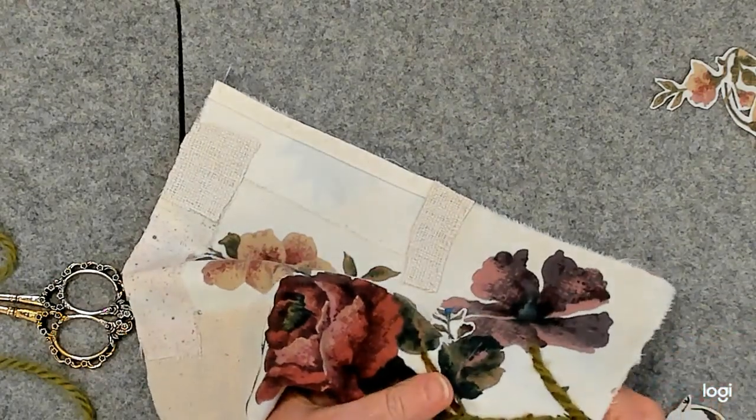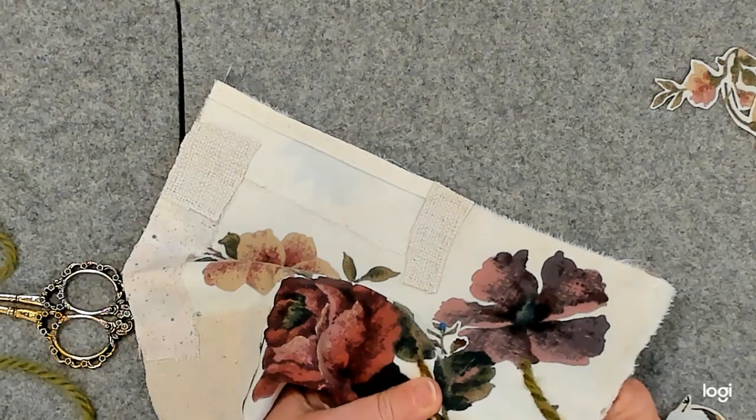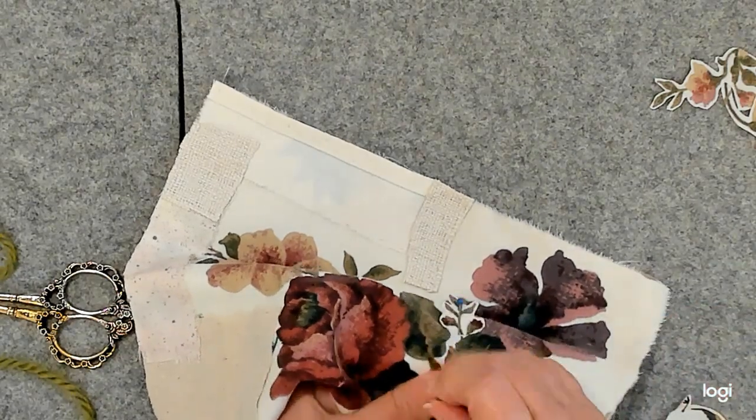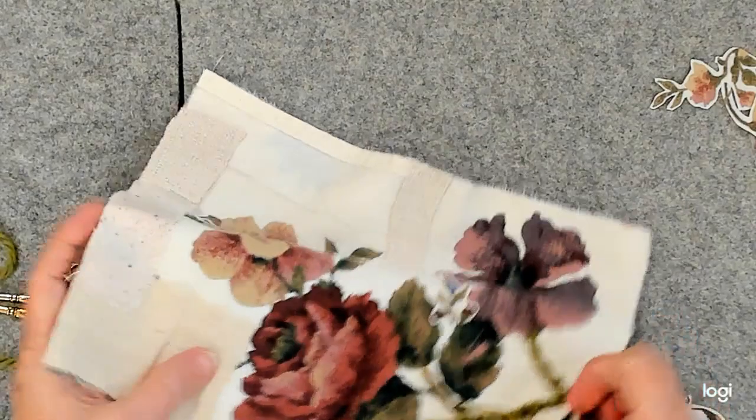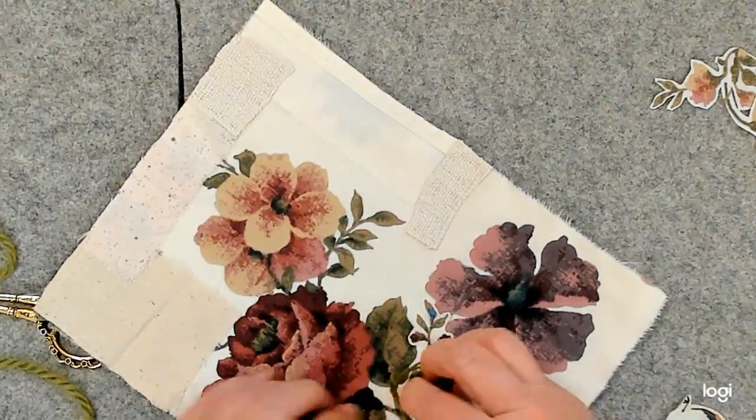I'm awkward with my sewing. I'm surprised I ever get anything done. Some ladies just zip right through their stuff. It just takes them a minute. For me, it takes a long time.